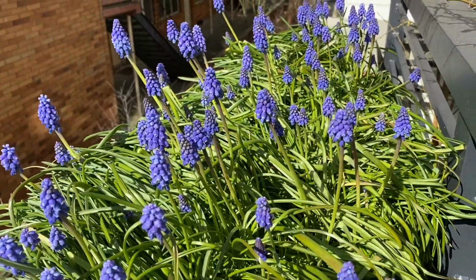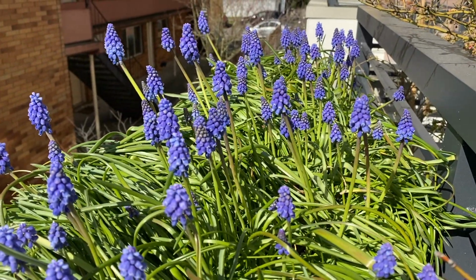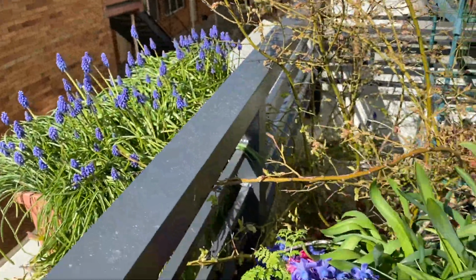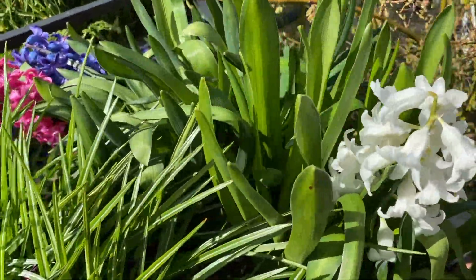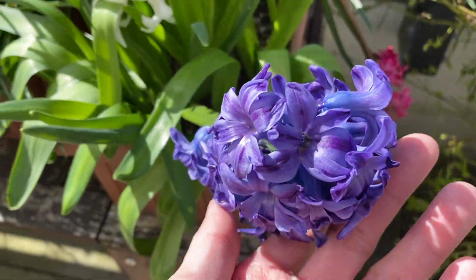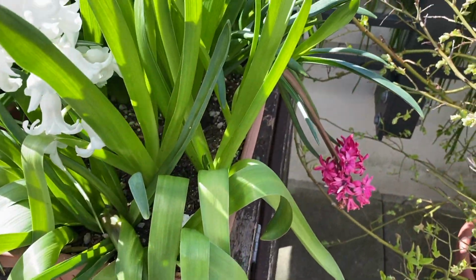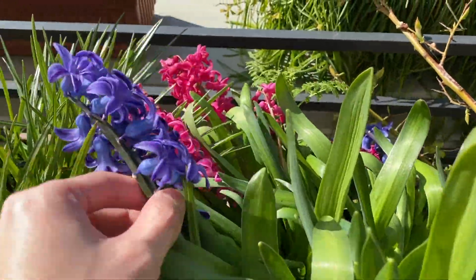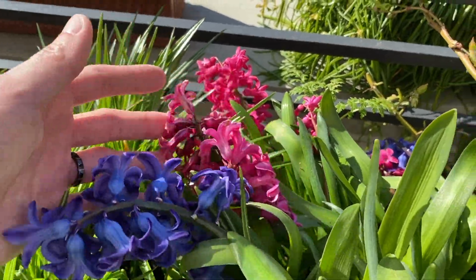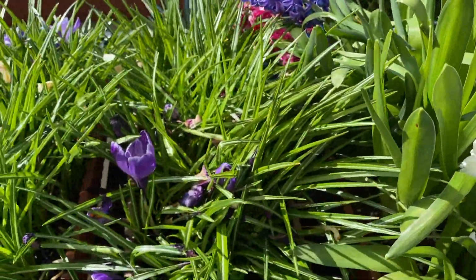Here's that other variety of grape hyacinth. A lot of flowers. You can see the flowers are actually different color. Over here's the hyacinth. Flowers are still around. This one is getting a bit too heavy. These are all getting a bit too heavy. I haven't watered the plant, so it's a little shriveled.